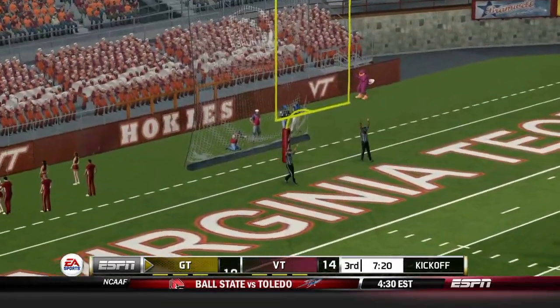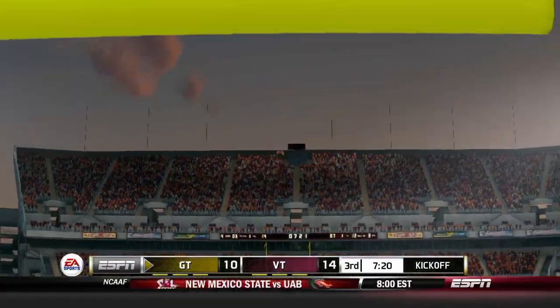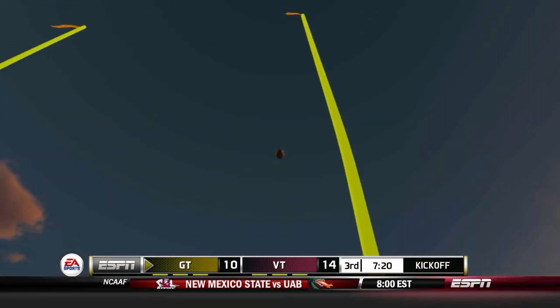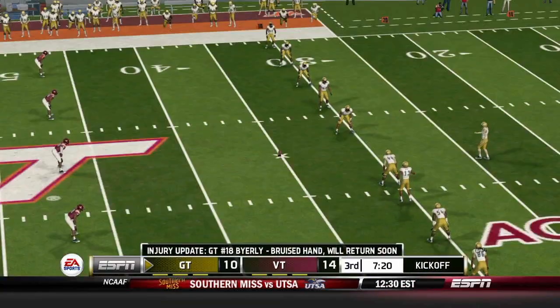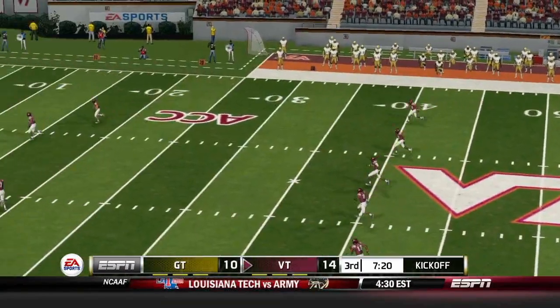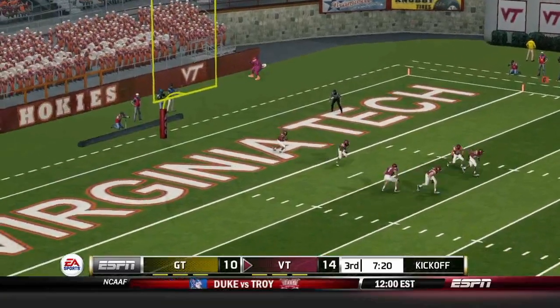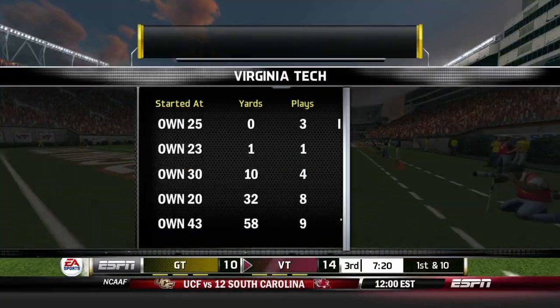Kicks up, and it sails through the uprights. Even though they gave up a field goal here, that defense is feeling pretty good about themselves right now. It could have just as easily been a touchdown. Yellow Jackets quarterback, down on the sideline after getting injured earlier. It looks like he's in that much pain, and I would bet that we're going to see him back in the game before the day's over. This one's going to be down in the end zone for a touchback.